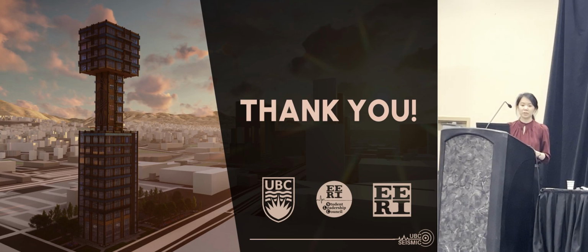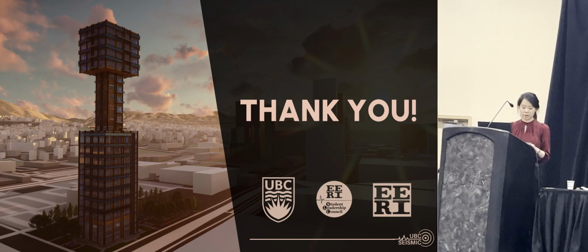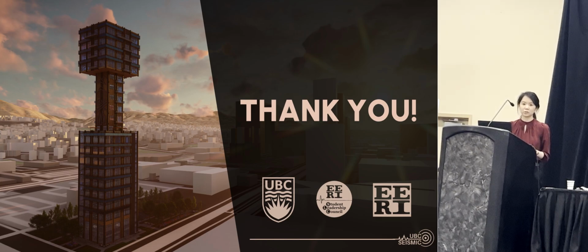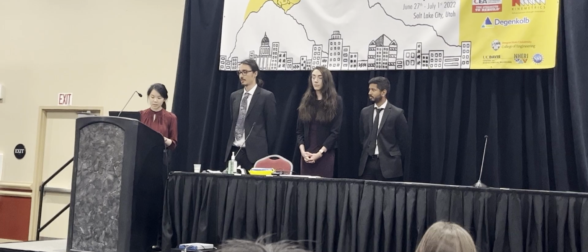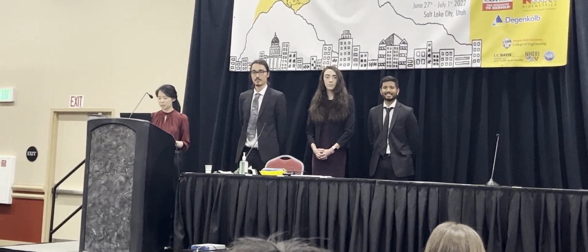We hope that we've demonstrated that the Stanley Tower has an efficient gravity, lateral, and damping system that makes it able to withstand 50 and 300-year earthquakes. We included architectural and sustainable features that make it a leading design and an iconic landmark in Salt Lake City. Thank you for your time, and we're open for any questions.